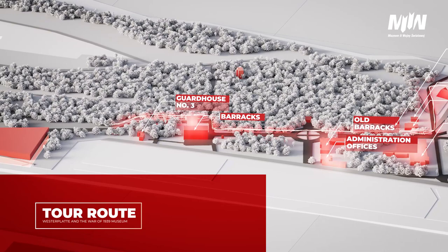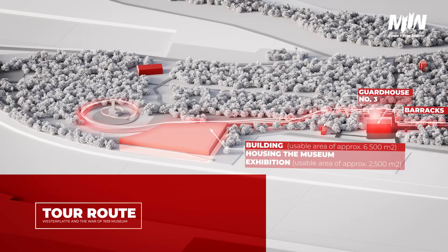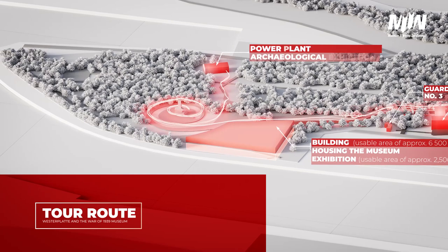Next, you will come to a building that houses a museum exhibition, where you will get to know the history of the Polish campaign of 1939 and learn what happened to the depot's defenders after surrender. The last building is the power plant that will house an archaeological exhibition.